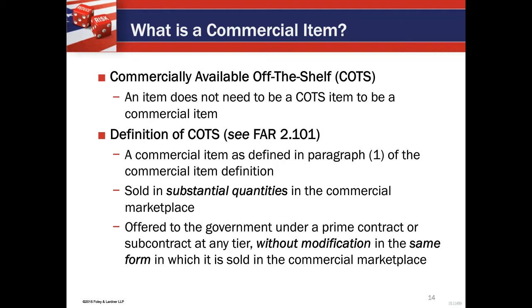And what they are often thinking about is the COTS concept, commercially available off-the-shelf item. Although a COTS item is a commercial item, you can have a commercial item that is not COTS. So if you have a Venn diagram, COTS is the overlap. It's a subset of a commercial item, but you don't have to be COTS to be a commercial item.